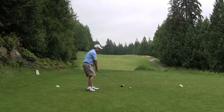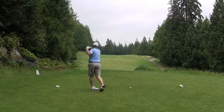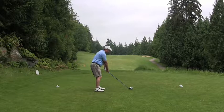Number 5 at 434 yards is another long par 4. The fairway slopes left to right, so if you tend to slice, the woods on the right side beckon.